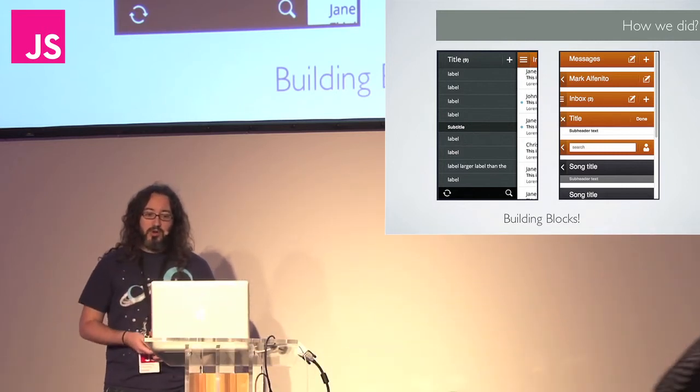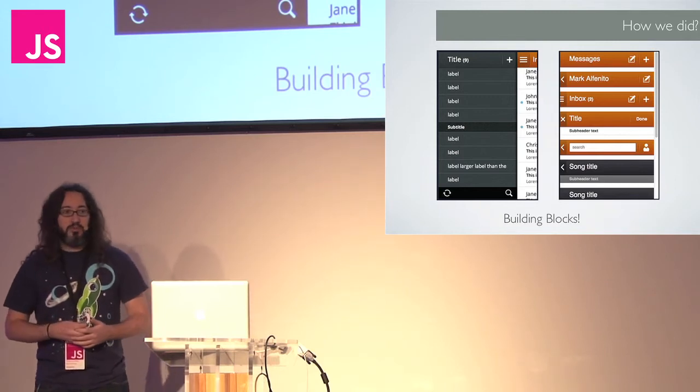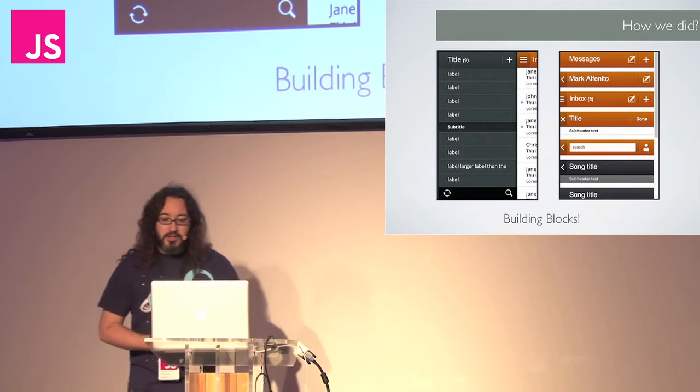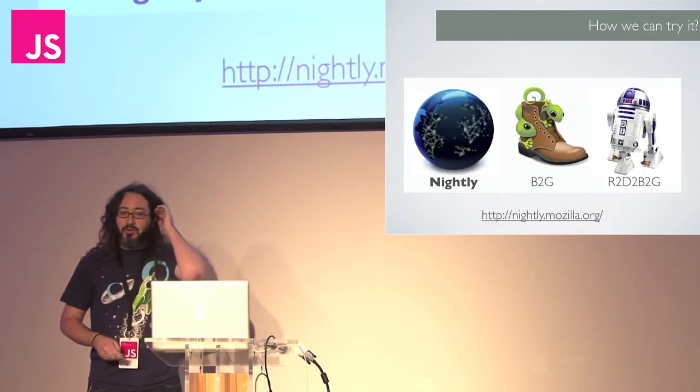So in the building blocks, you will have a list of common components that we are using. We are repeating across the applications that we are going to launch, OK? So yeah, that's the building blocks. Go there, take a look, and you will realize.